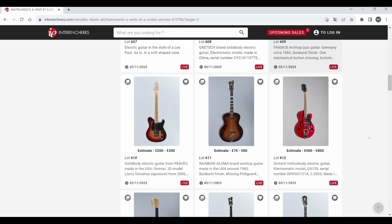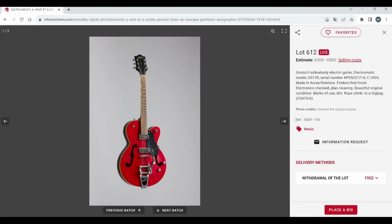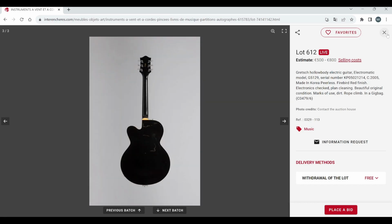And a solid body PV guitar there. Rainbow Aloma arch top guitar, USA, 1960. Interesting. Gretsch Electromatic model G5129. 500 to 800 on that.